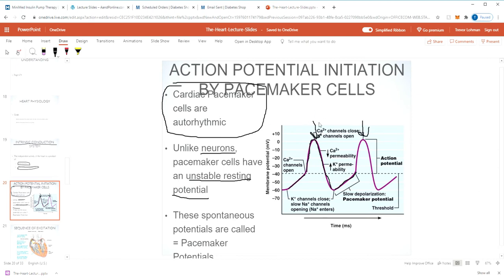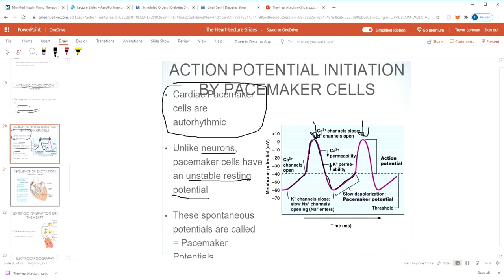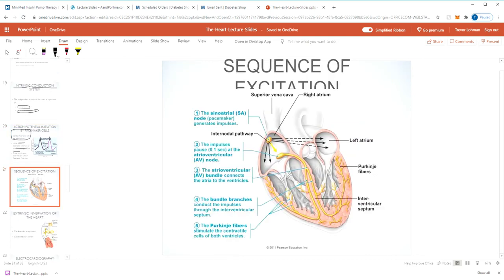Because of this, you get a routine depolarization that happens on its own, autorhythmically. And again, these are called pacemaker potentials, that sloped resting membrane potential. So what does that do? Well, all of this 1% of cells, which are highlighted in yellow in this diagram, display a pacemaker potential.